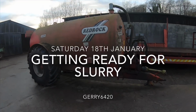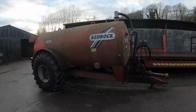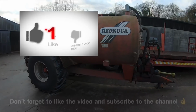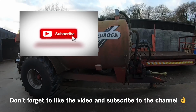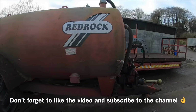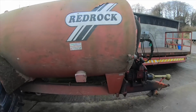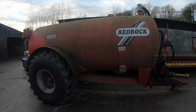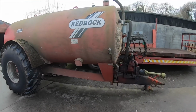It is Saturday 18th of January and today we're going to get this tanker looking a bit better than it does. It's in a bit of a sorry state. It's been sitting outside over the winter. There was a little bit of muck on it from the last time it was used, and also it's got a wee bit of green showing up on it just from the rain hitting it over the whole winter. So we'll get her up and get a wash done on it and try to freshen it up a bit. The paint is a bit faded on it, but it washes up reasonably well.